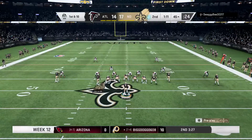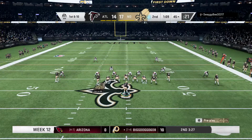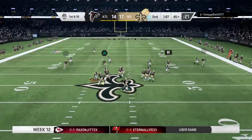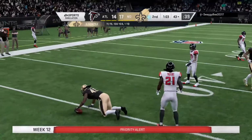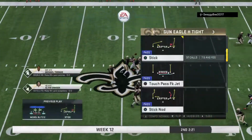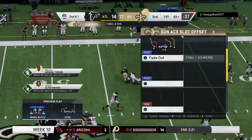Hey, Zoo, 18 Gator. And we go 37 to Mike. Mike, let's go. They'll look to throw now on first down. Out of the backfield, that's complete to Kamara. Call it a 3-yard gain, and it's a second down.